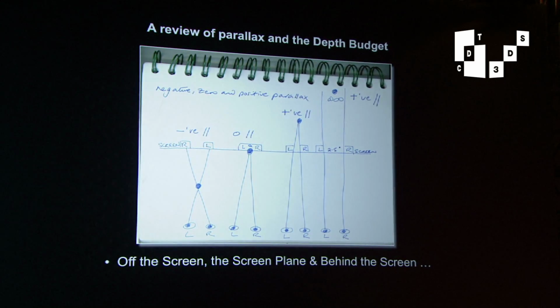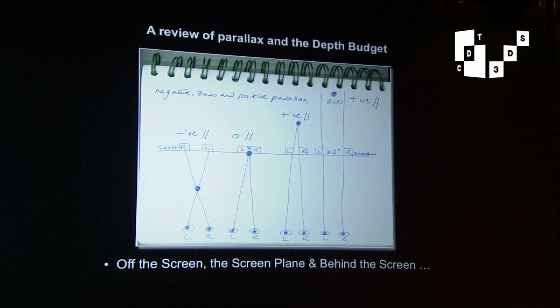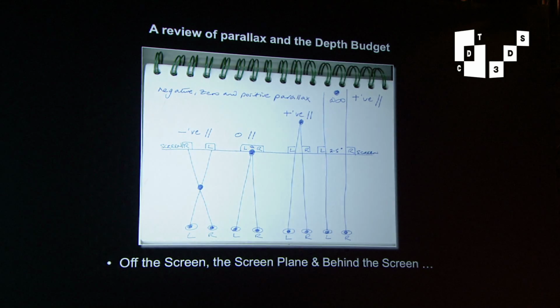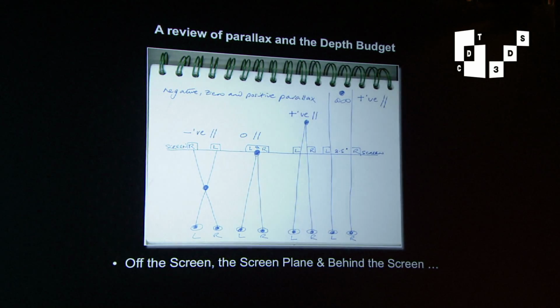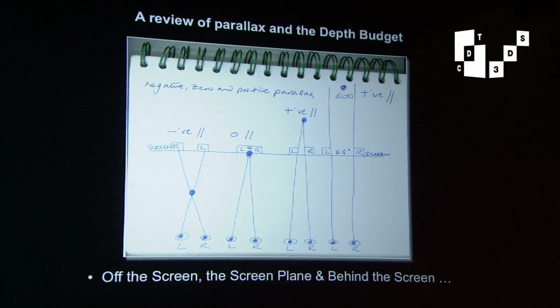But what tends to happen is that there is a point in any one 3D image where there is 0 parallax, which is where the 2 images effectively overlay. And then there is positive parallax. Now, positive parallax is the parallax which is behind the screen. It looks like you could put your hand into the screen, walk through the screen, looking out of a window, etc.